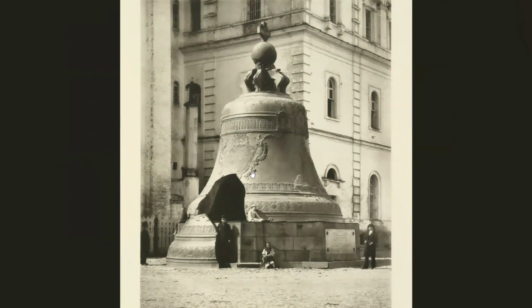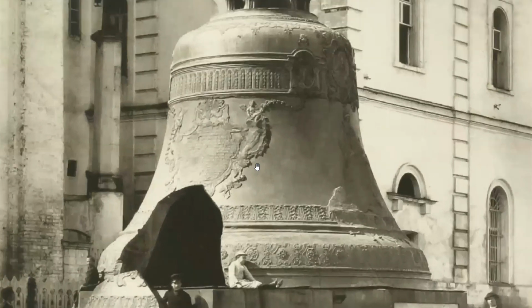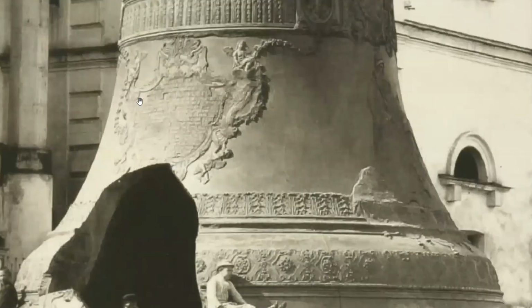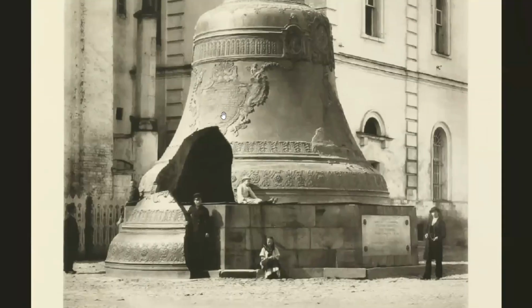And how did they cast this? How did they make this bell? I mean, seriously, what is going on? It looks like it's had some repairs here. Look at this. Don't know what that is, but kind of looks like it's been repaired with something. I don't know what this says. Probably tells us. Who knows? Could be added later. Who knows?